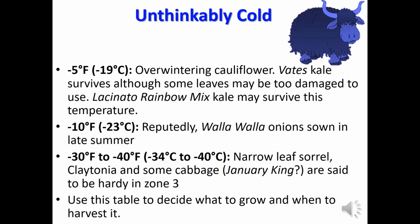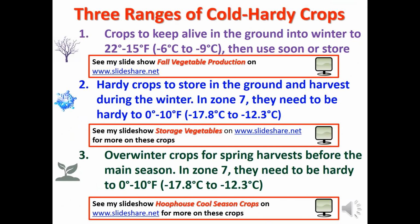At -5, we grow Vates kale outdoors. It survived, although some leaves were too damaged to use. So -5 is kind of borderline for any kale. Vates is about the coldest one I've found. At -10, I have heard that Walla Walla onions that were sown in late summer will be good down to -10 in the winter. So I don't have experience of that. At -30 to -40, I've heard that narrow leaf sorrel and claytonia and January King cabbage might be good. I don't really know about those things. You're on your own. Sorry.